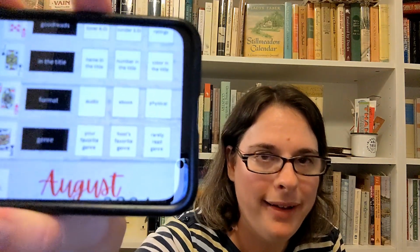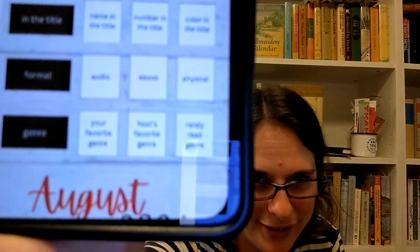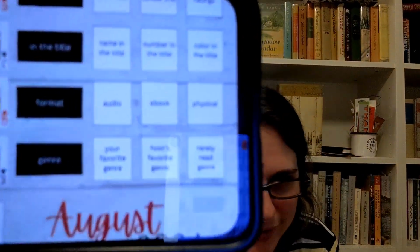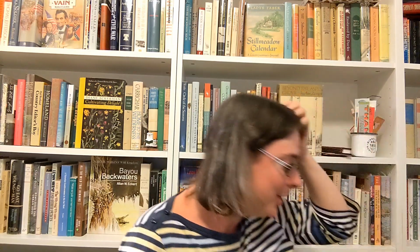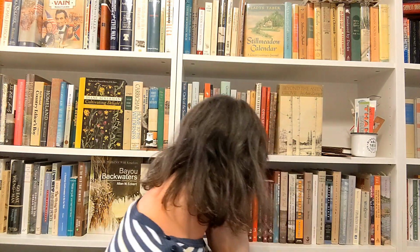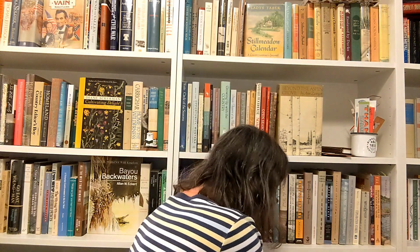Is it focusing there a little bit? I don't know. Hopefully it's focusing. If I tap my phone, I don't know how this stuff works. But yeah, you can take my word for it. Physical book is 5 points. So I'm going to pick a book off my physical TBR for the month. I feel like I've shown this recently, but I can't remember for which video. So these are the books I have to choose from.